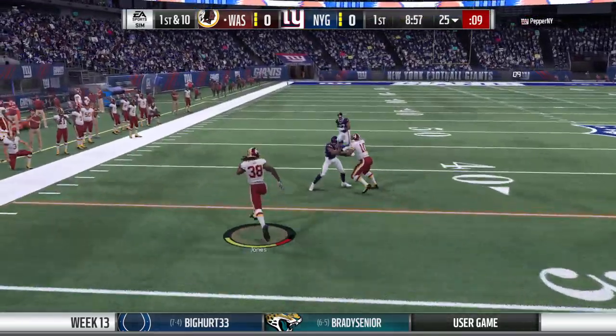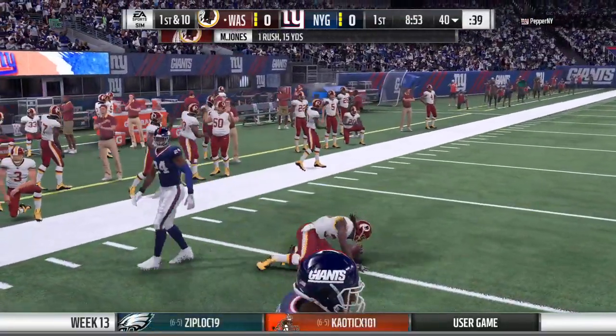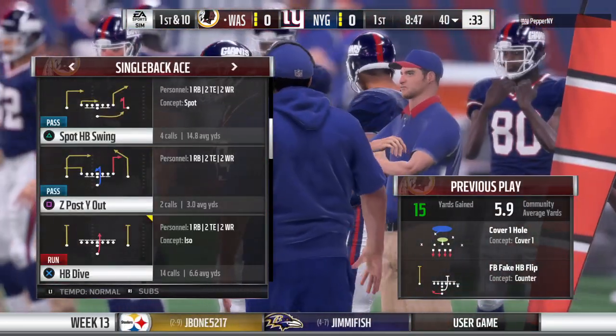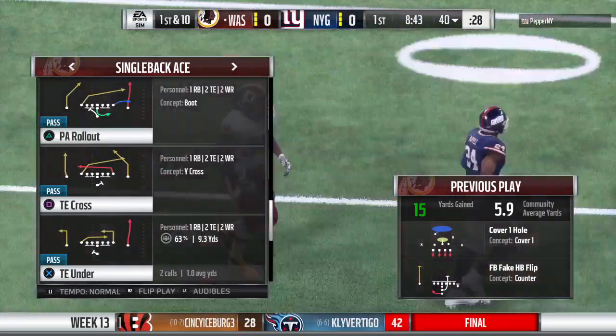Here's the first carry for Matt Jones. And down he goes, but he takes it up to the 40. And a nice carry there of 15 yards. Well, one unit I know you want to watch is that offensive line. If they keep clearing holes like that, it could be a long night defensively.